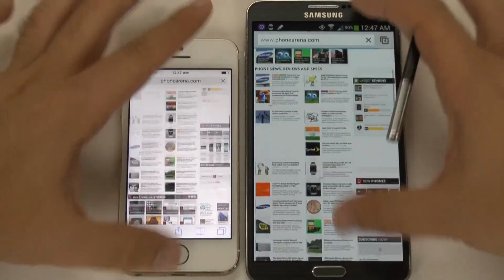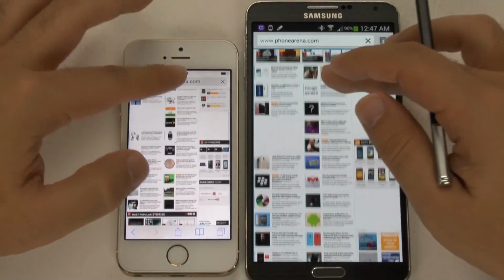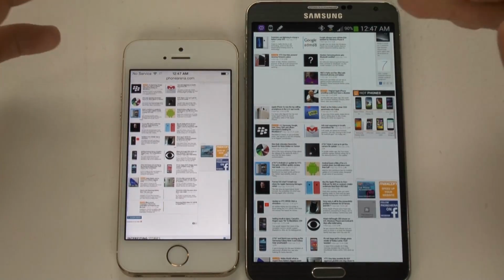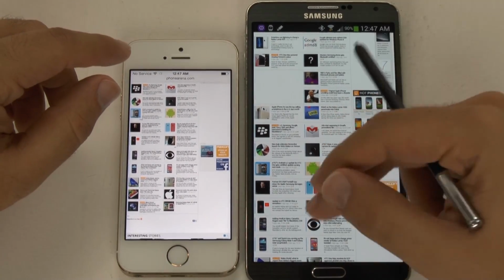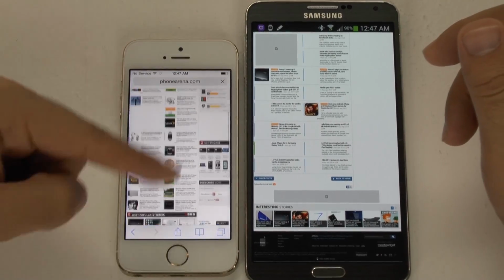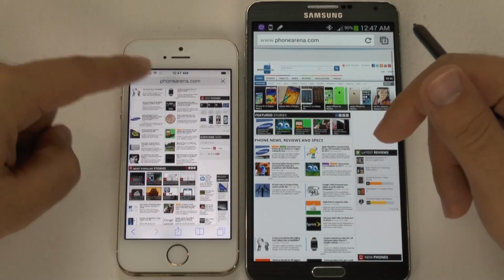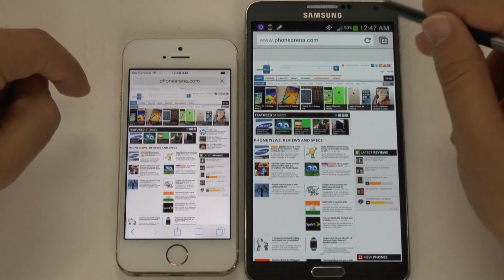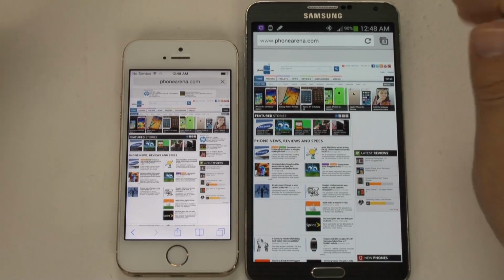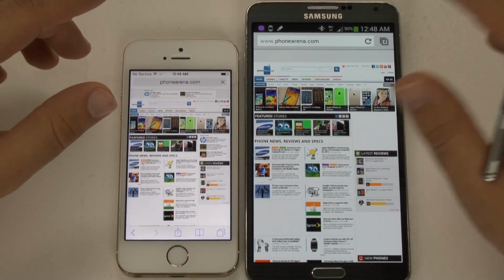One thing I've pointed out before with web browsing is when it comes to Android and iOS, iOS likes you to tap like this to go between the articles. However, if you need to go quickly to the bottom of a web page, Android is much better for that reason than iOS is, simply because you have to keep tapping, whereas on Android you can just go all the way to the top or all the way to the bottom. The Note 3 actually has finished loading before the iPhone, although both of them were very slow, probably because of the hotspot, just reloading itself maybe.